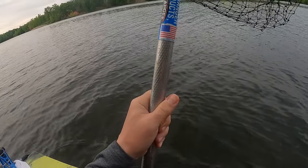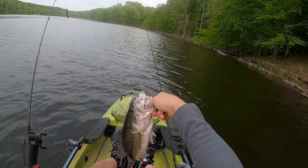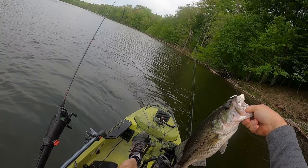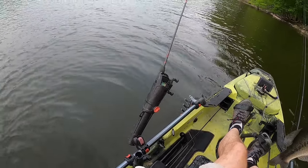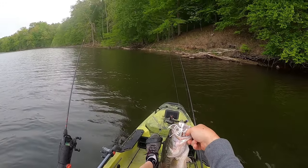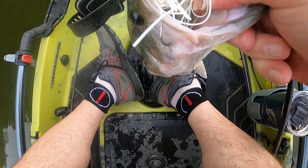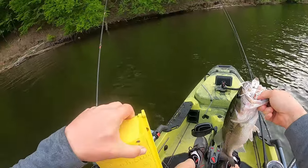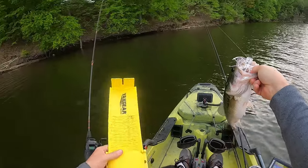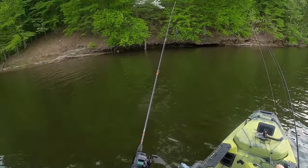All right, hold on. All right, on the chatterbait. He is a nice sized fish. All right, folks, let's see just for fun how big this guy is. And let's go this way, I guess. All right, fella, let me get you weighed here.